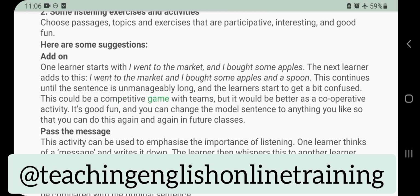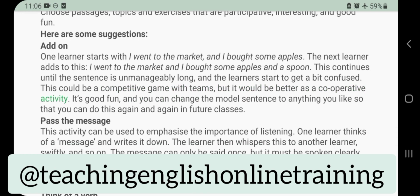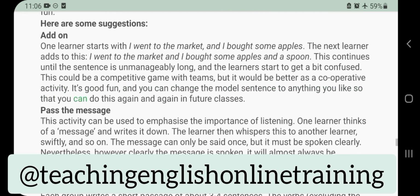This could be a competitive game with teams, but it would be better as a cooperative activity. It's good fun, and you can change the model sentence to anything you like so that you can do this again and again in future classes.